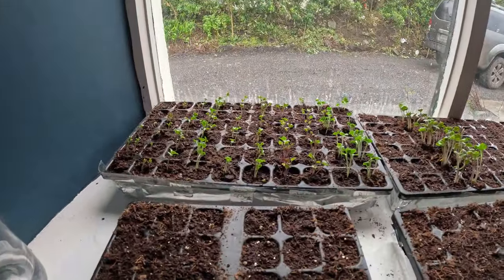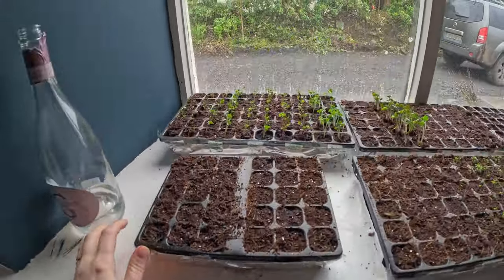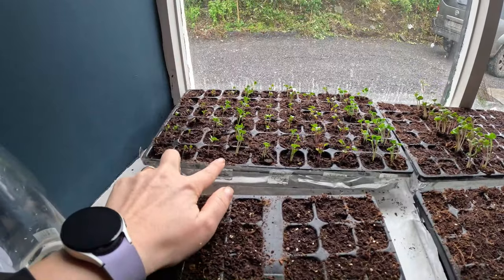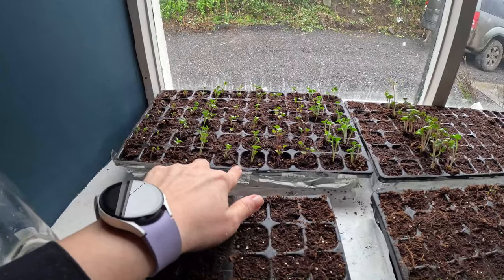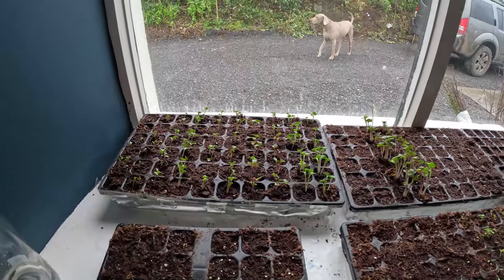And then these guys here, nothing's going on here. We have different flowers in this one. And this one, cauliflower here, and summer purple sprouting broccoli here, and autumn purple sprouting broccoli there. Yes, we love our purple sprouting broccoli.